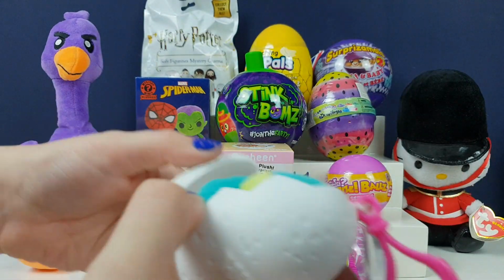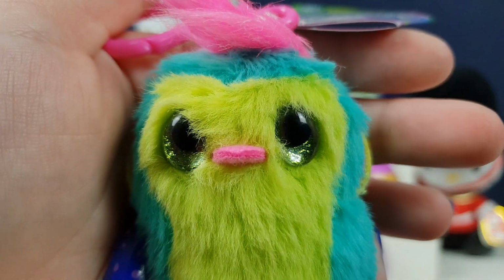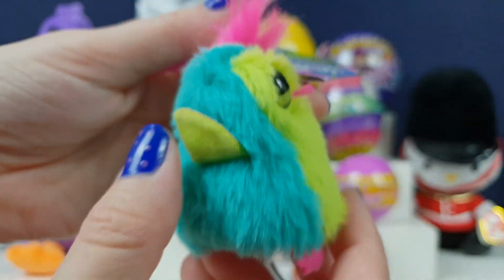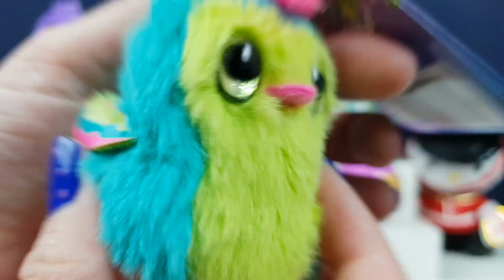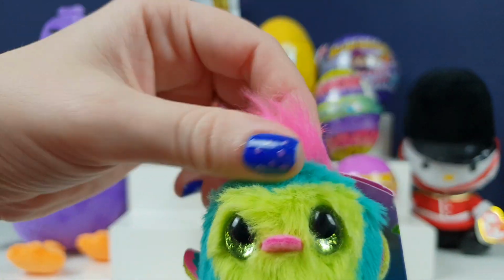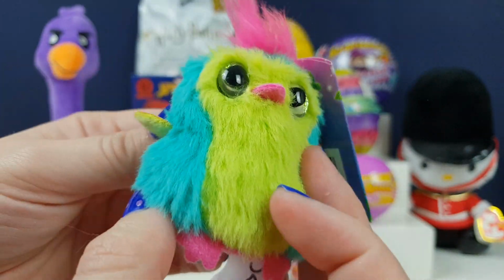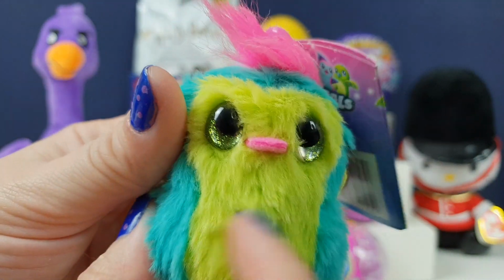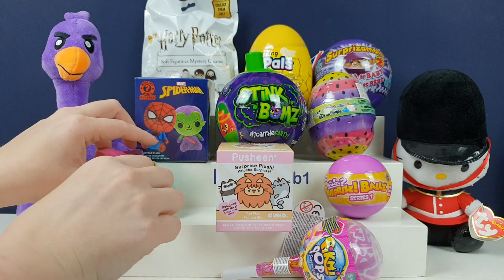There we go. Oh, you were worth the hassle trying to get out. That was quite hard to get you out, wasn't it? But you are adorable. Oh, look at the wings. Very pretty. Ooh, I like your punky hair as well. That's just awesome. We've had quite a few of these, but I think this one's one of my favourites. Really fluffy. I like the colours, really bright colours. Right, what are you going for?